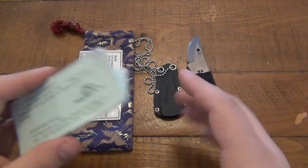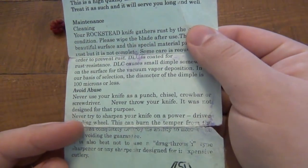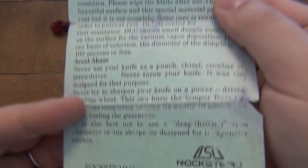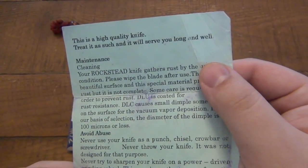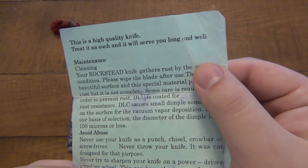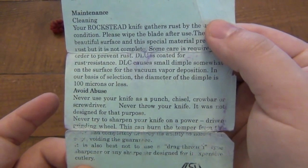I don't know what packaging this originally comes with, but I got the paperwork here. Rockstead, there's their contact information in Japan. Says this is a high quality knife. Treat it as such and it will serve you long and well. We have maintenance here and avoid abuse.